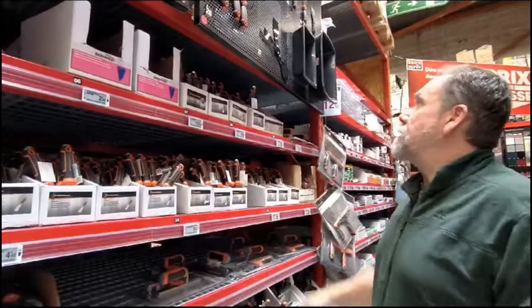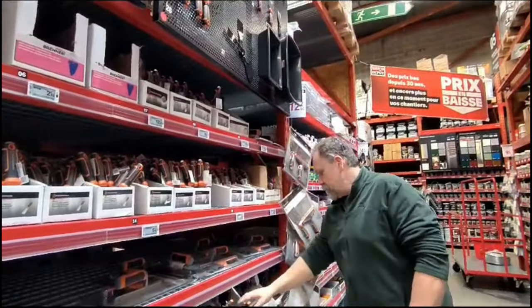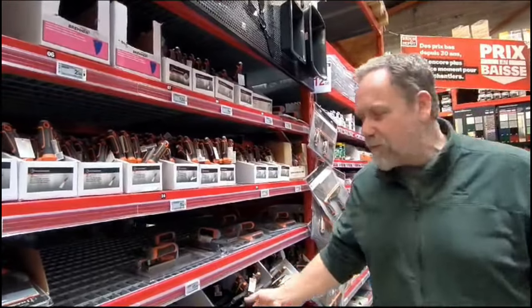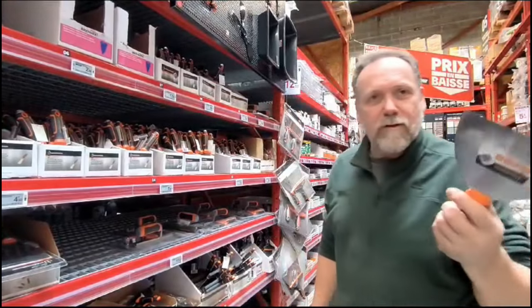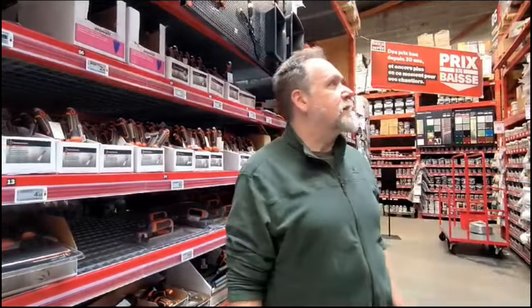Great, that plastic's great with big wire on. For not silly money. I was going to say this is a lot cheaper than... This is not 15. This is 650. Yeah, for one, for doing your tape and joining, and they're normally 16 in the likes of Leroy Merlin and places like that. So that's really good to know.